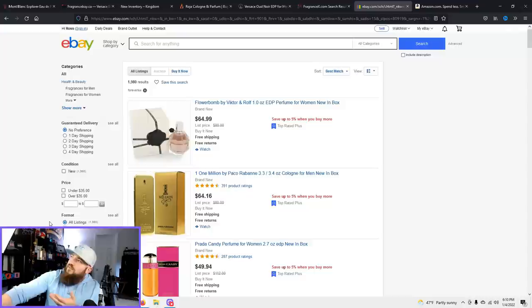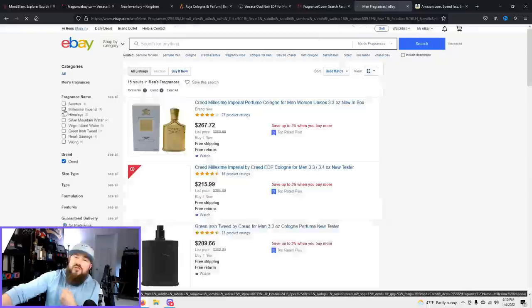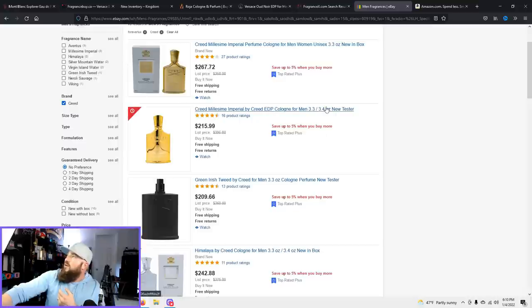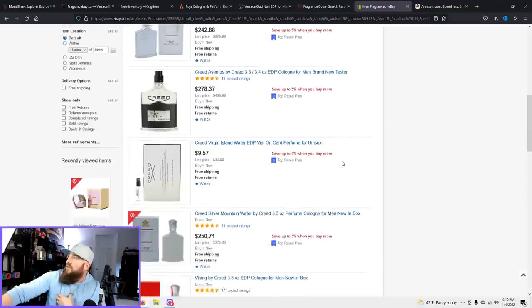It's not giving me the option to do so. Let me click Fragrances for Men. Then it will. Let's click Creed just to see what they have in their inventory currently. Millesime Imperial 100 ml, 267. Millesime Imperial Tester, which is probably not going to have the cap, but you can save yourself $51 by doing so. Green Irish Tweed Tester, Himalaya, Creed Aventus Tester with no cap for 278.